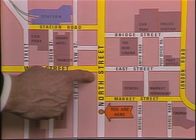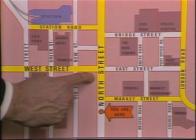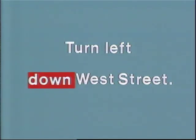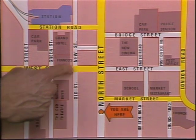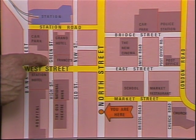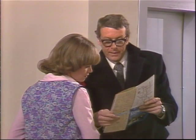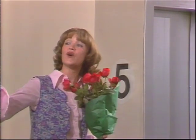Look, go along North Street. Turn left down West Street. Take the second turning on the right. That's Green Street. And Franco's restaurant is on the corner. It's on the corner. And now I want to see Mr. Jones. Can you tell me the way? Along there. Third door on the left.